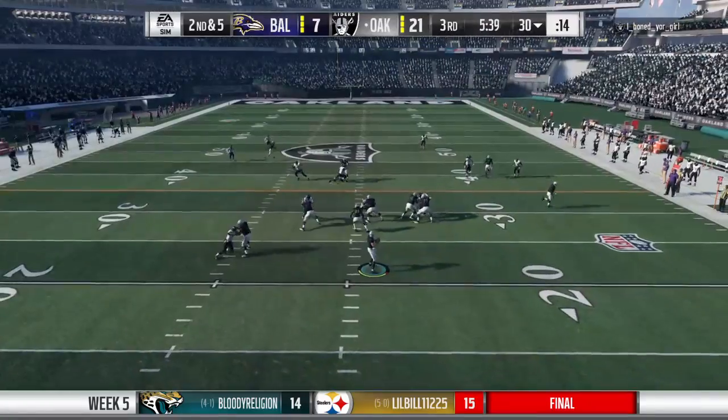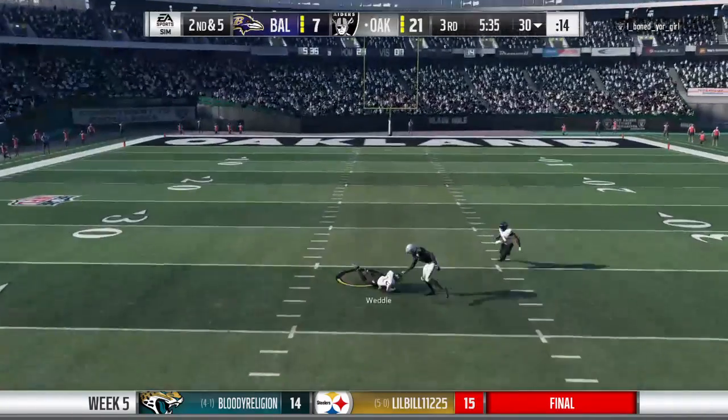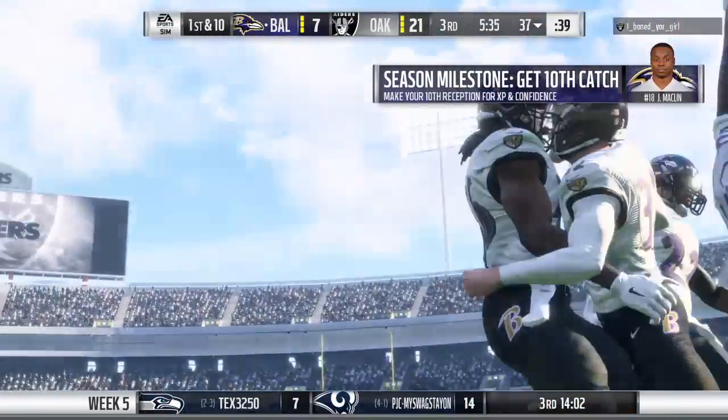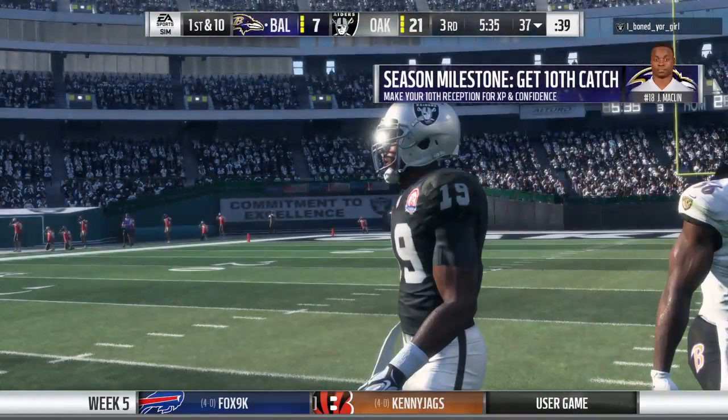Carr to throw on 2nd down. He's going to look deep for Perriman. Looking for Perriman, and it's intercepted. Picked off by the longtime Charger, Eric Weddle. First possession of the 3rd quarter, an interception, so maybe a second-half tone setter.